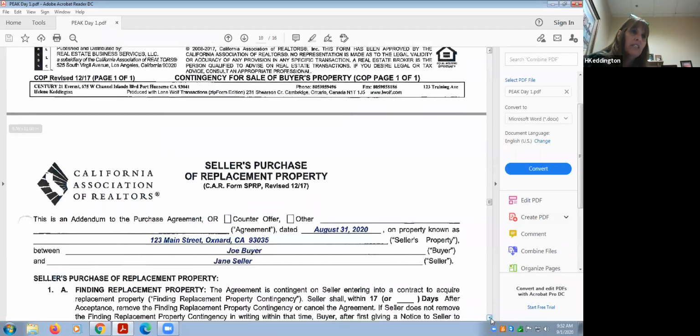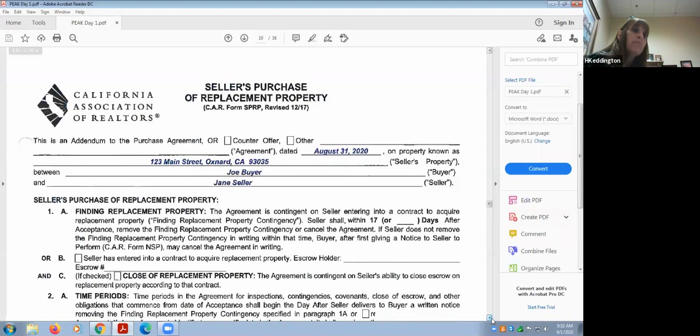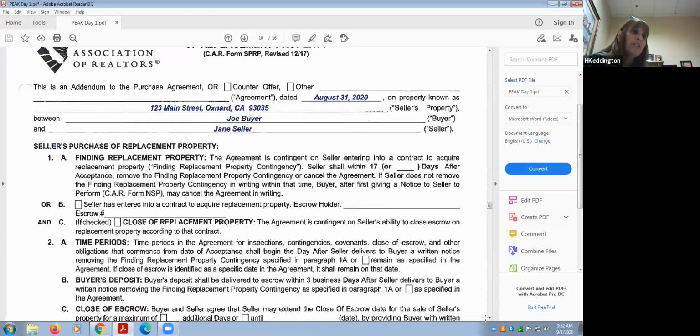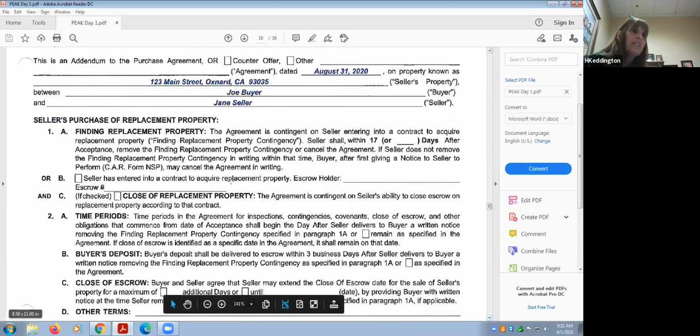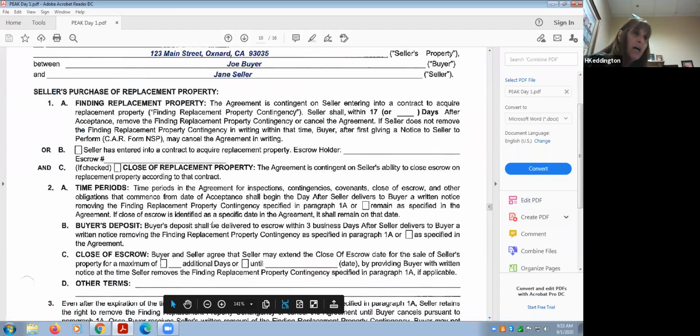Here's the form, the SPRP, for the seller purchasing a replacement property. This one is a lot easier and a lot more user-friendly, and people are not as freaked out about it. It's very clear that the seller is finding a replacement property. They have to acquire it. They have so many days to do that. They've entered into contract, close of replacement property. It's contingent on the seller's ability to close the property. They talk about the time periods, the deposits, close of escrow.